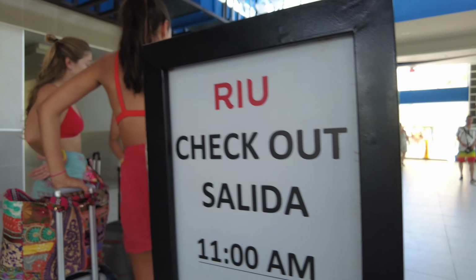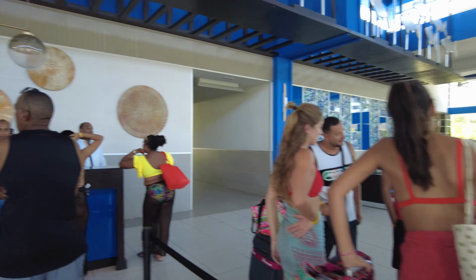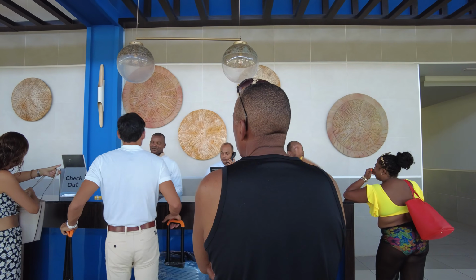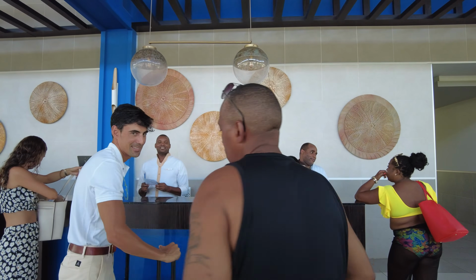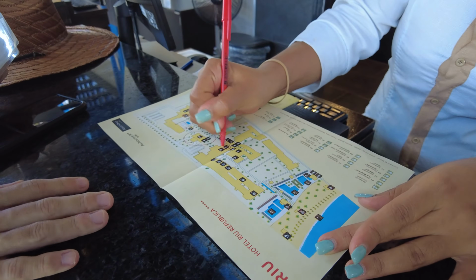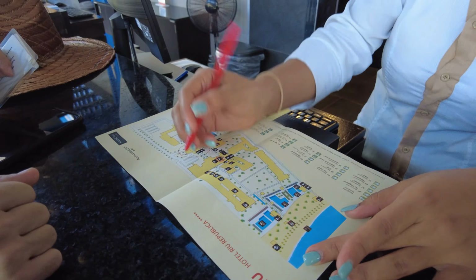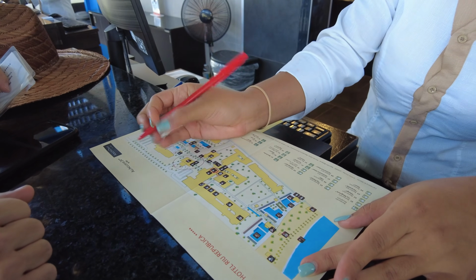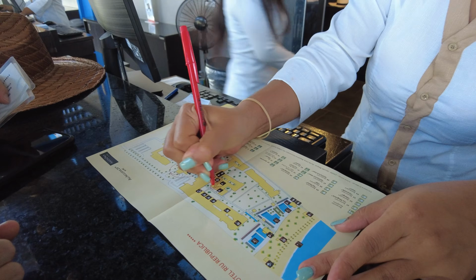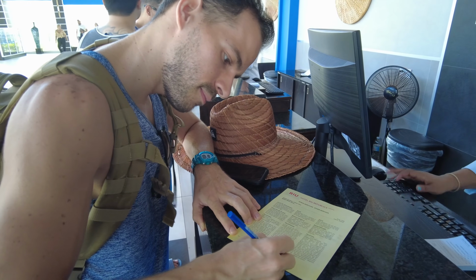So, if you're unlucky enough to get in line after a group arrives at the hotel, you might be in line for a while. We also met a very nice couple from New York that had an issue during check-in. The hotel seems to have lost their payment information, and they were asking them for the credit card they used to book the hotel, which they didn't have, and so they spent a couple of hours sorting things out.